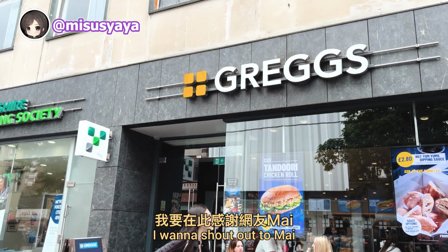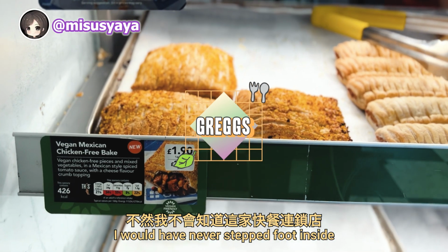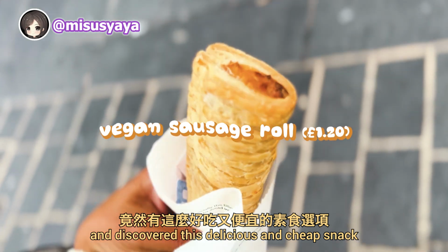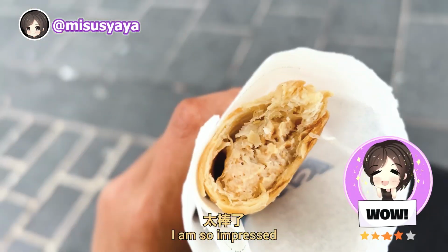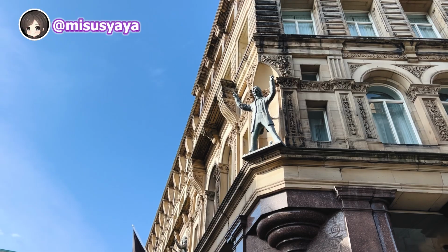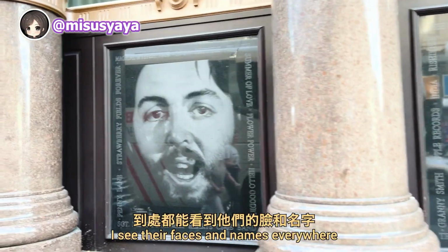I want to shout out to Mai for letting me know about the vegan sausage roll from Greg's. I would have never stepped foot inside and discovered this delicious and cheap snack. I am so impressed. As I make my way to the next Beatles attraction, I see their faces and names everywhere.